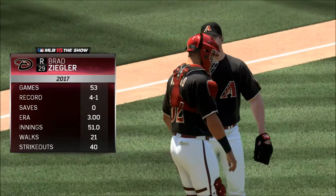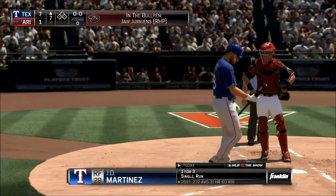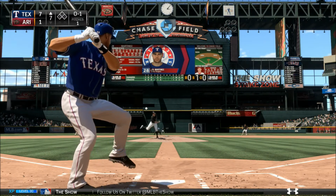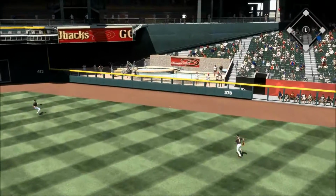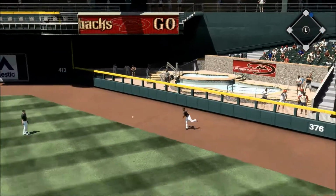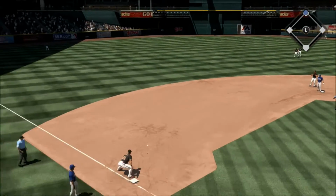Brad Ziegler will come on now in a mop-up role as he'll just try and keep this deficit from growing any larger. That sinker's going to be an important pitch for him here this afternoon. No question about it. Obviously, it's his ground ball pitch. Meanwhile, this ball is into right center, and that ought to be good enough for extra bases. And he's in there safely. He's got a double.